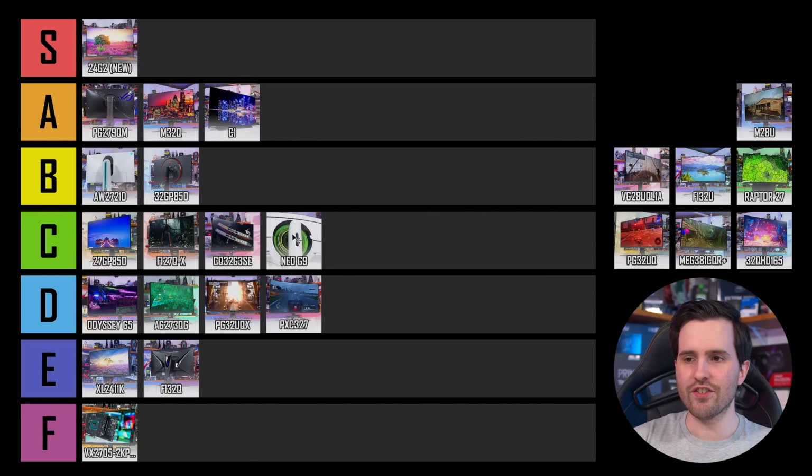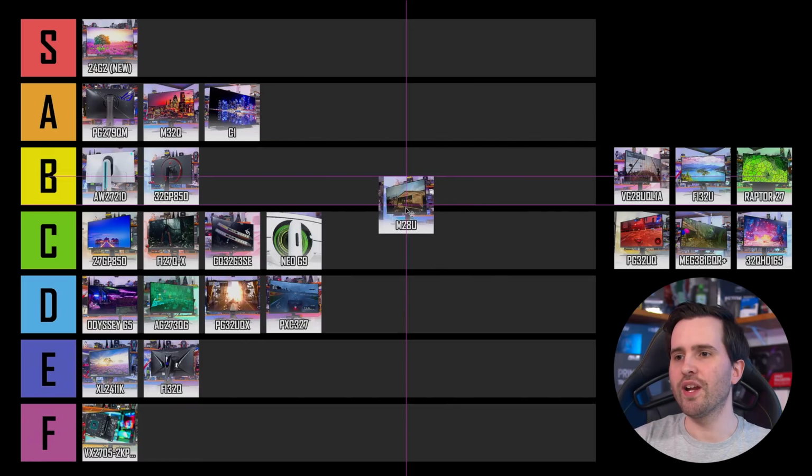So I think at the end of the day, it's going to have to be a C tier monitor. I guess that's pretty much where it lies at the moment. We'll just move on for now to the Gigabyte M28U.